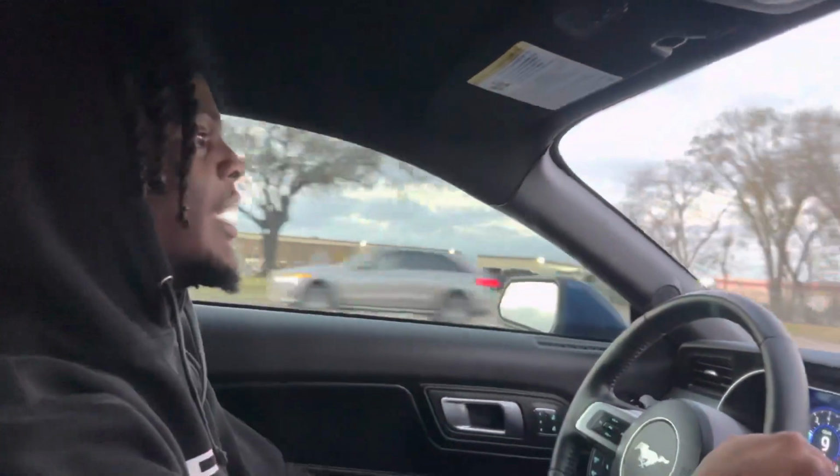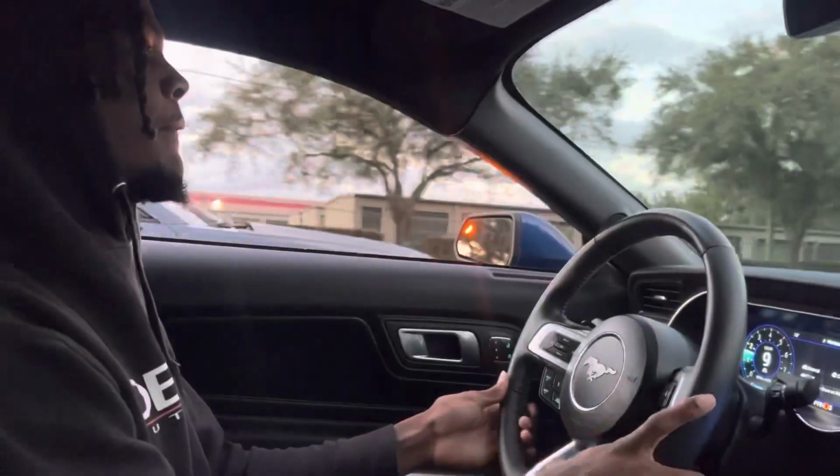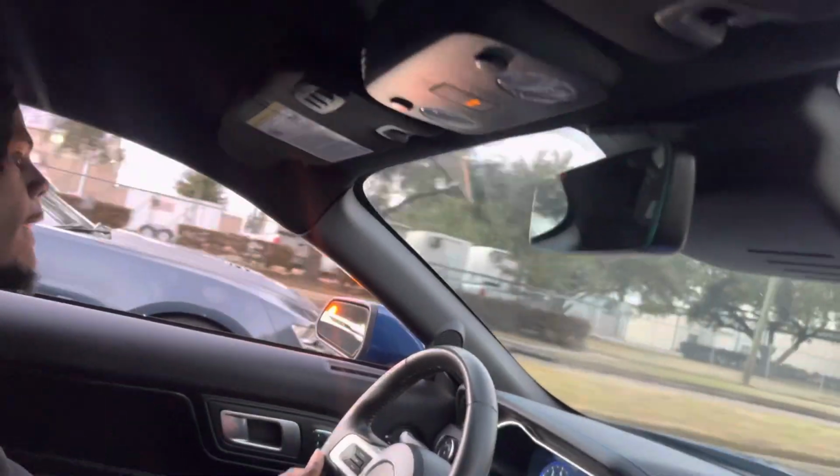This 10-speed car is freaking insane. My buddy Sleazy is getting ready to pass me up. And I want him to do a little pull so you guys can hear. Do a 40 roll for the video. Just take off. Watch that launch. Follow him. Watch when he launches.